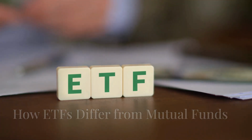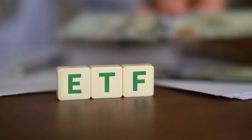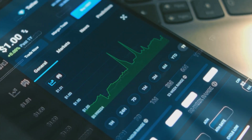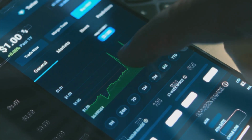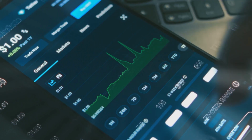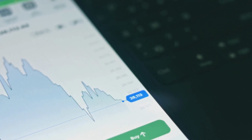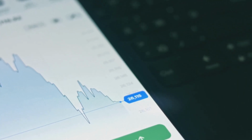ETFs and mutual funds are both popular investment funds, but they operate differently. One big difference is how they're traded. Mutual funds are priced once per day after the market closes, which means you don't know the exact price you'll pay when you place an order. ETFs, on the other hand, are traded on the exchange throughout the day at market prices, just like stocks. This allows for greater flexibility.